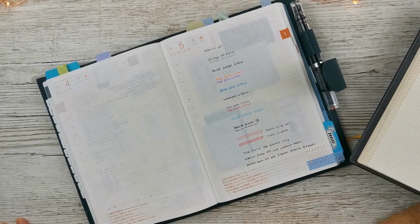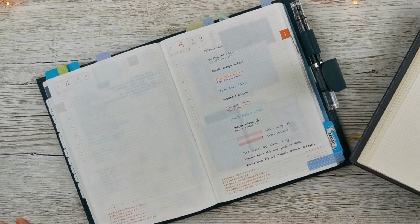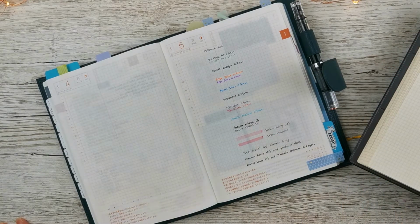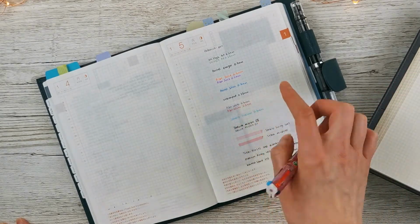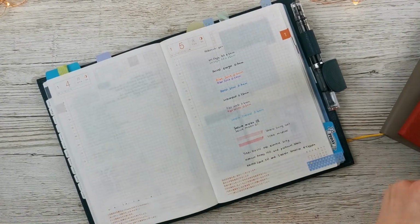I do use the Coletto in my Weeks, you saw it in the cover. I've just learned to adapt to it, leave things to dry, use a pencil board just to make sure it doesn't smear, and also use smaller refills, but it's just something to flag with that paper.